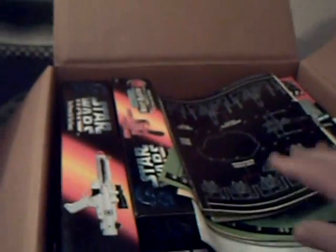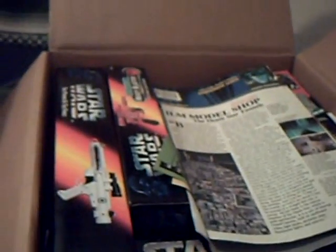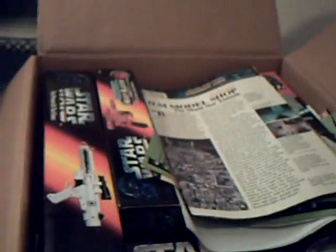What's this? The Corellian Cruiser from the beginning of New Hope. B-Wing Fighter. B-Wing was always one of my favorites. They call it the B-Wing because it was shaped like a blade, not because it looked like a B. Like most of the other ones, the X-Wing looked like an X, the Y-Wing looked like a Y, but the B-Wing because it looked like a blade.